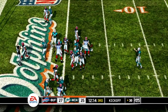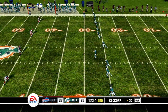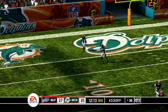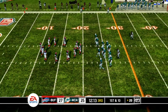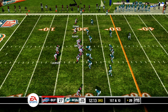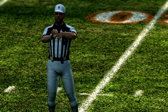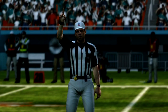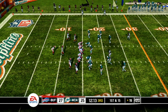They'll give it off here. Should they have maybe tried to pass it there instead? After watching that run, I would say yes. Because that sure didn't go anywhere. This one's going to be downed in the end zone for a touchback. The Bills turned the ball over on an interception their last time out. They might have mistimed the snap on that one. So the penalty will put them back in a first and 15 situation.